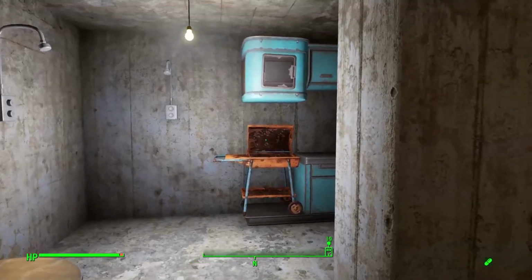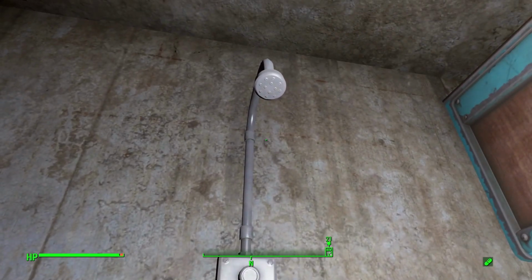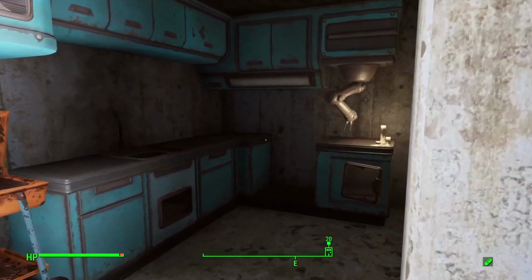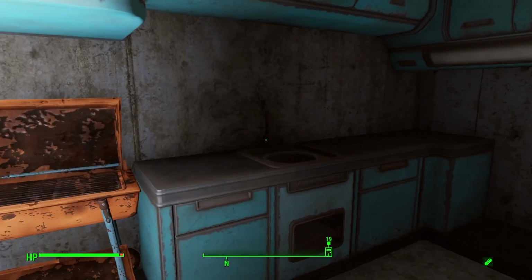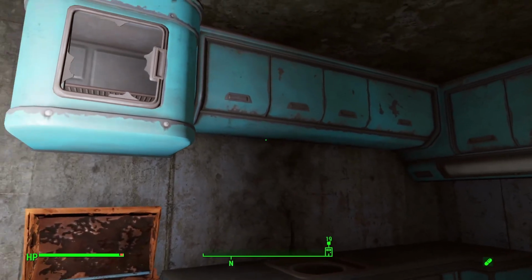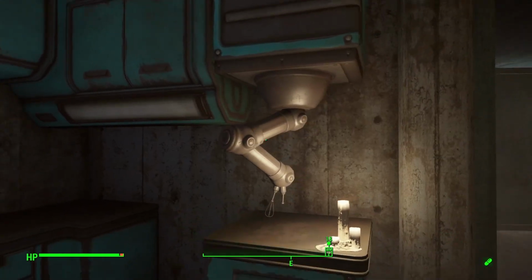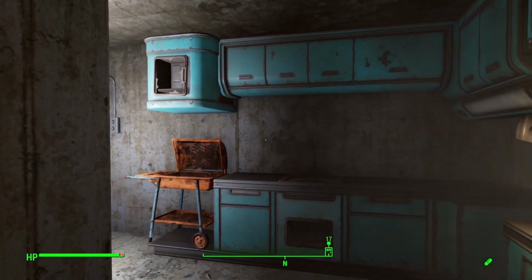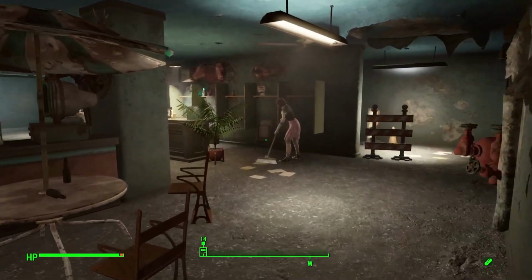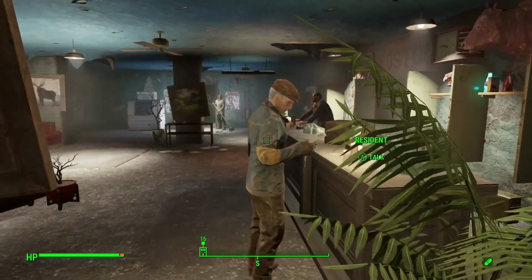this kitchen seems to be not very functional. There's a shower next to the appliances, and instead of a stove, there's a charcoal grill, which historically has led to a lot of bad outcomes in terms of smoke inhalation and what have you. Would not recommend putting a charcoal grill in your house. I'm sure there's a Reddit post out there or something of somebody almost killing themselves doing that.